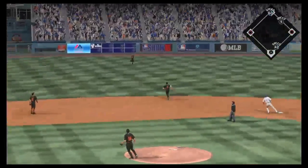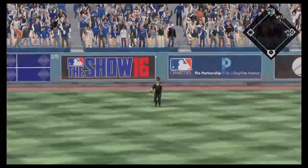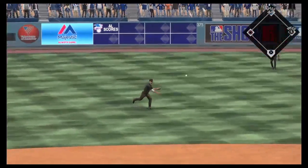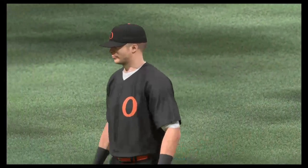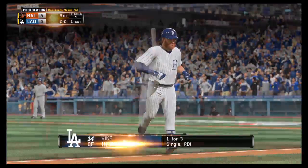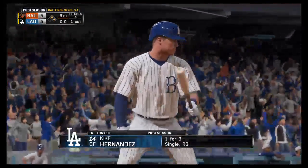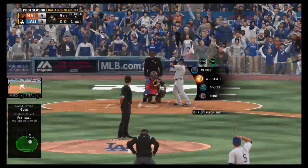Lifted in the air out towards left center. Reimold has it in his tracks. And that's the first out of the inning. Center fielder number 14, Kike Hernandez. So a pivotal moment here, and digging in now, Kike Hernandez. But a single here could reduce the deficit to only 1.